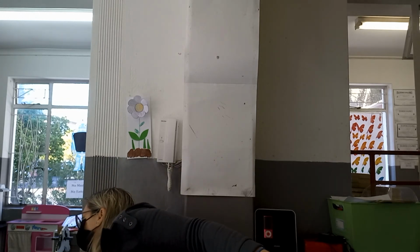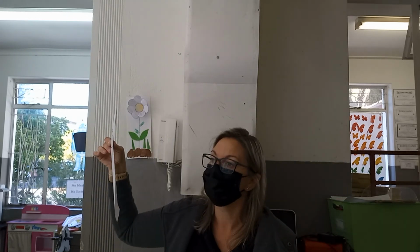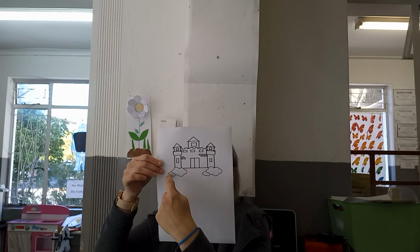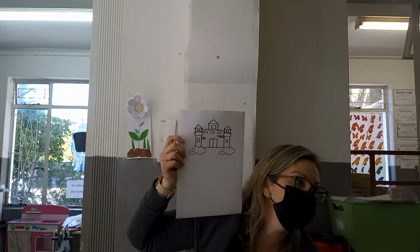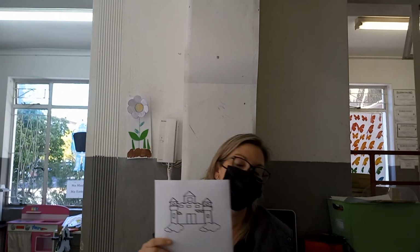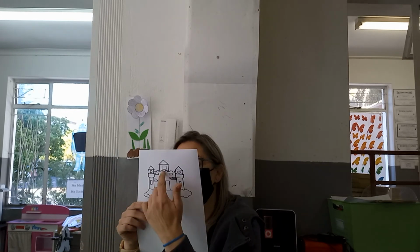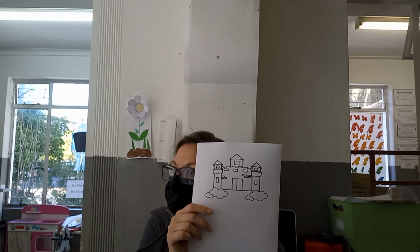Okay, so we are going to color in the giant's castle. Can you see the giant's castle? Yeah. Where is it? In the clouds. Dis in die wolke. So ons gaan hierdie wolke inkleur en dan gaan ons watte wolke daar plak. So we are going to color in our castle, color in the clouds, and then we're going to stick some cotton wool like it's real clouds.